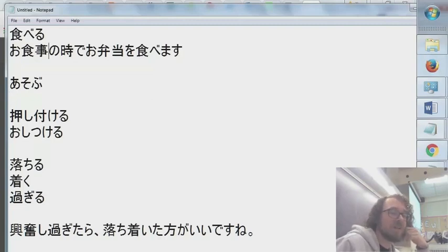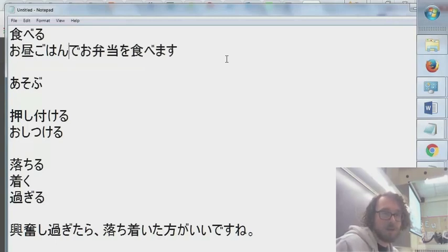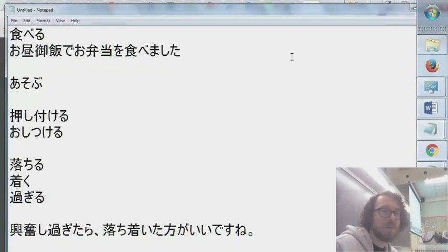So お食事 is like the eating time or eating situation. の時 is literally time. で、お弁当 is the lunchbox, を食べます is to eat. お食事の時でお弁当を食べます。So we eat the lunchbox, the bento, when it's time to eat. Exactly. But here we're going to be more specific. お昼ご飯で、so we can make this proper ご飯 characters. お昼ご飯でお弁当を食べました。I ate a bento at lunchtime.